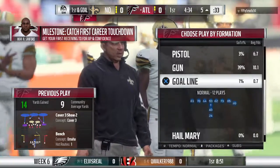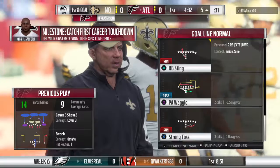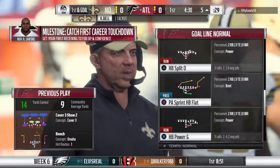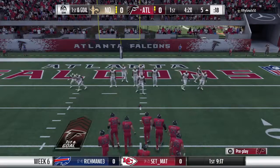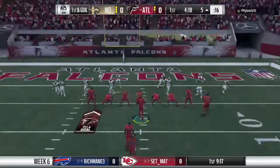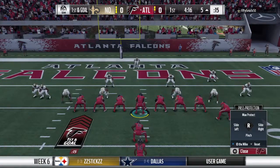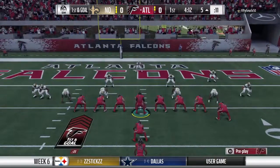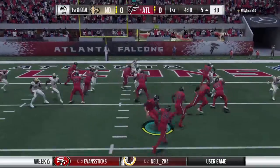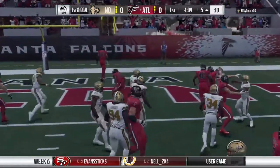His passing's been on point on this drive, hasn't it? Been very accurate, gotten the ball downfield, gained nice chunks of yardage. But now, in this situation, the field is really condensed, partner. So if he's going to throw the football, that has to be pinpoint here. So I was going to ask you about that. Field shrinks, has to be sharper, but it's been a good opening drive so far. Now they just want to see if they can catch.